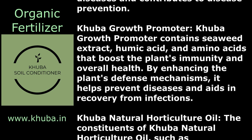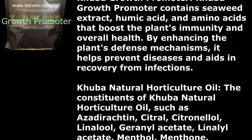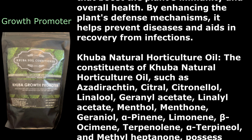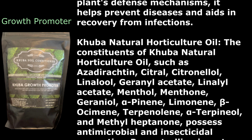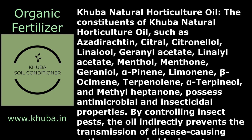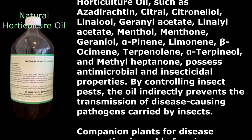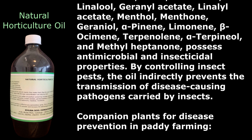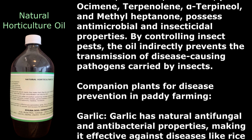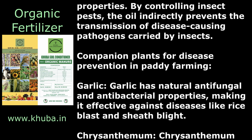By enhancing the plant's defense mechanisms, it helps prevent diseases and aids in recovery from infections. Khuba natural horticulture oil. The constituents of Khuba natural horticulture oil, such as azadirachtin, citral, citronellol, linalool, geranyl acetate, linalyl acetate, menthol, menthone, geraniol, alpha-pinene, limonene, beta-ocimene, terpinolene, alpha-terpineol, and methylheptanone, possess antimicrobial and insecticidal properties. By controlling insect pests, the oil indirectly prevents the transmission of disease-causing pathogens carried by insects.